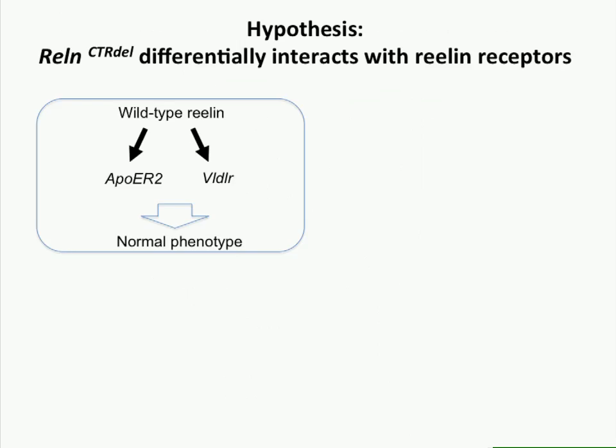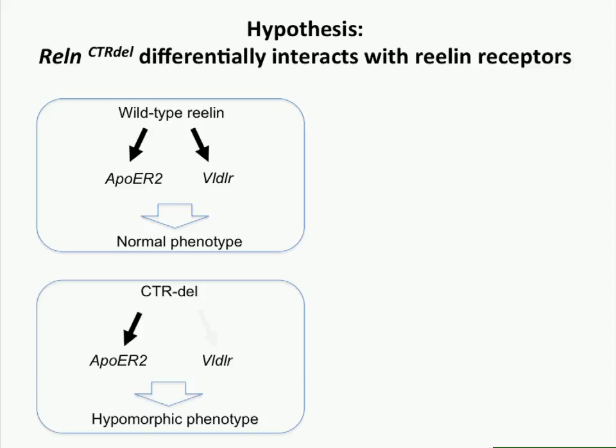There were aspects of the CTR-del phenotype that looked like that of the VLDLR phenotype, for example, the marginal zone invasion that's occurring in both of the mutants. And so we came up with the hypothesis that what CTR-del retained was activity through ApoER2, but had lost some activity or its ability to bind or activate VLDLR.